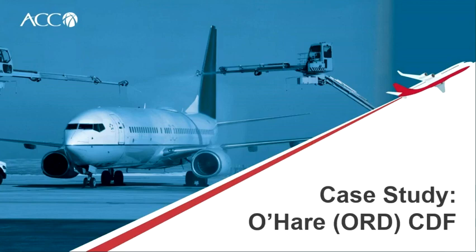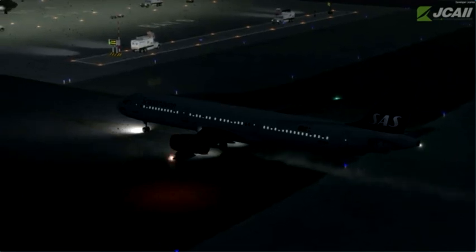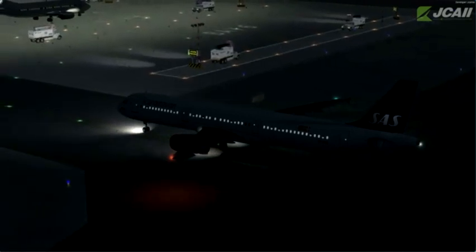And we'll run that. And I will hit play. There we go. So what we're seeing here is, again, an aircraft taxiing into a CDF.